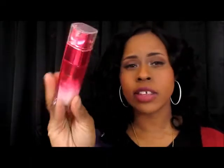So love this stuff. This is drugstore, so it's on the expensive side. It's about $20, $25, $29, somewhere in that range, depending on where you get it from.